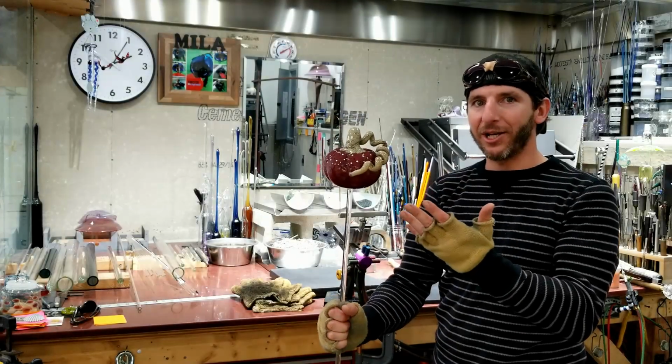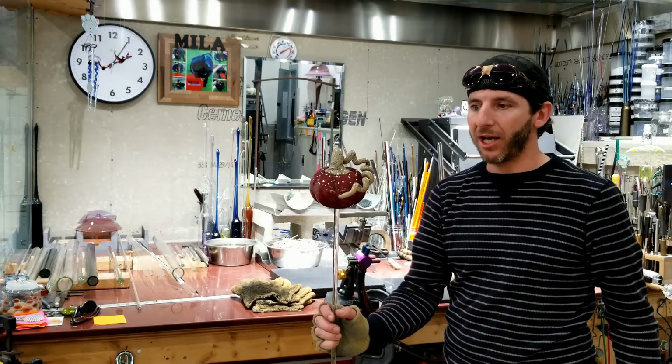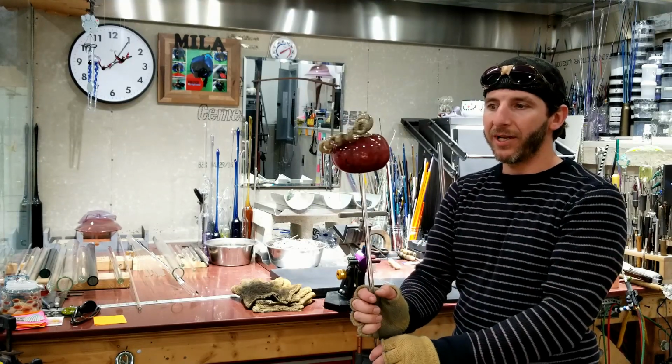This is actually going to be bright orange with black speckling. The colors are always dark and muted when it's hot. The handle is still on here. I'm letting the whole thing heat up before I take the handle off, and that will be the next step that I do.